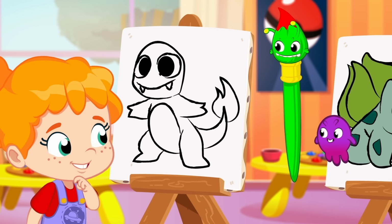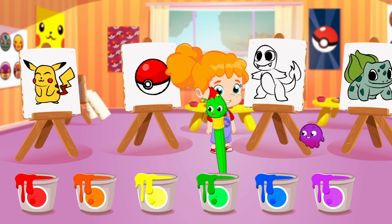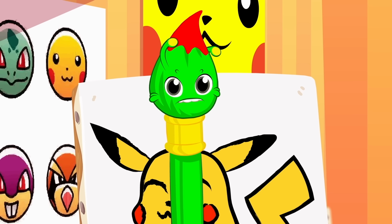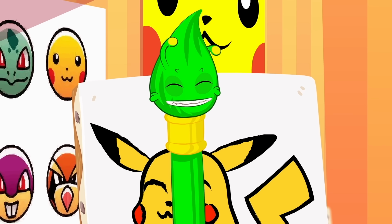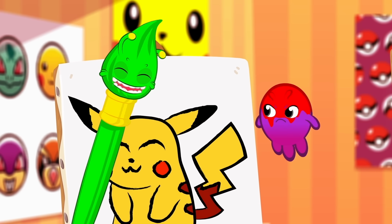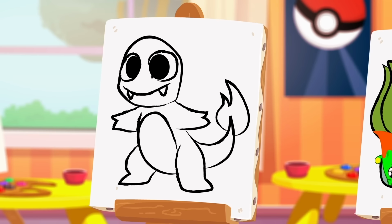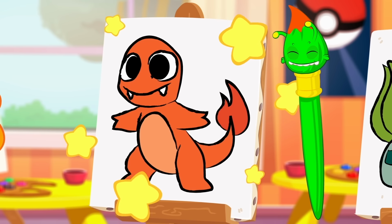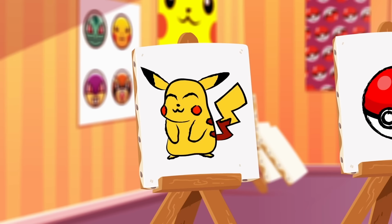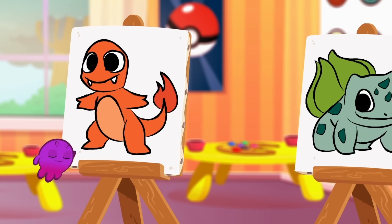Last drawing, Charmander. I think this one's pretty easy. Come on, Groovy, pick a color for it. Red? Again? No, Groovy, that's not the right color. Yes, orange. You painted all the drawings with the right color. Yellow, red, orange, and green.